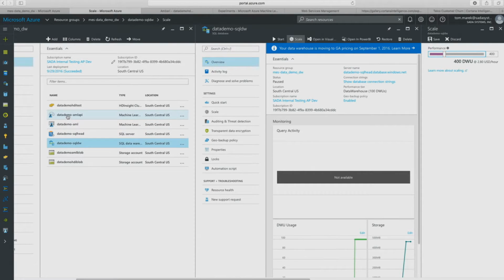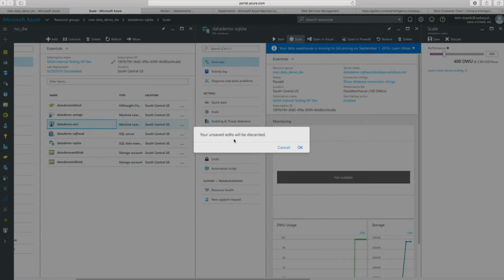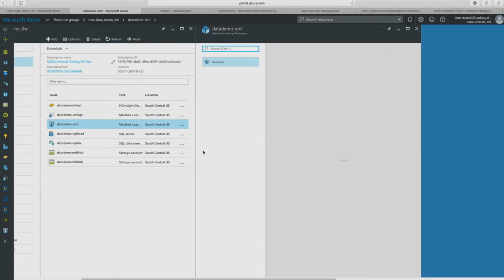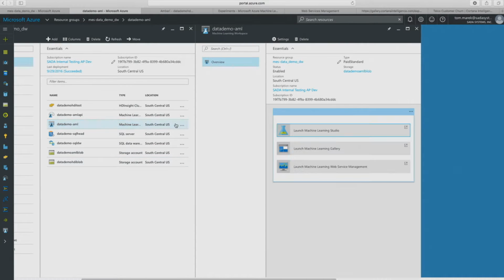Now, another area I want to cover is Azure Machine Learning. So again, I'll just cancel my edits here. Azure Machine Learning is now integrated into the new portal, and it allows you to click into launching Machine Learning Studio. I could launch Machine Learning Gallery, and I'll try to show you each of these. And you've also got launching Machine Learning Web Service Management.